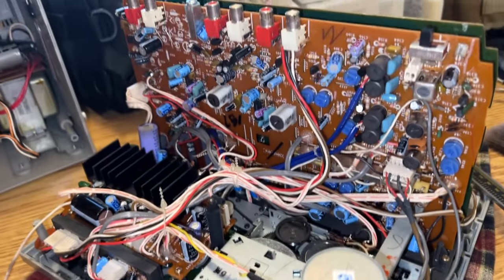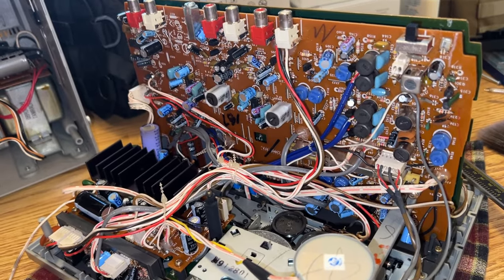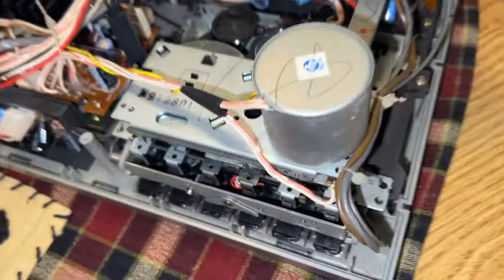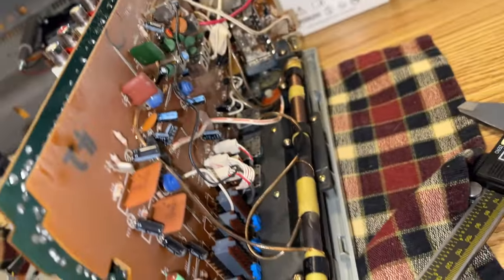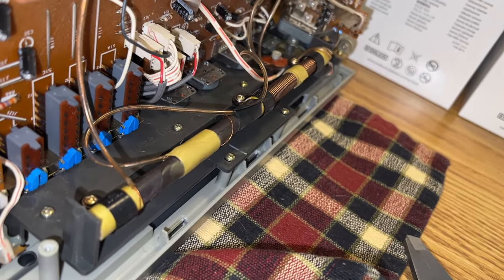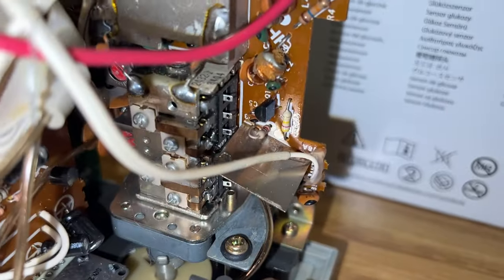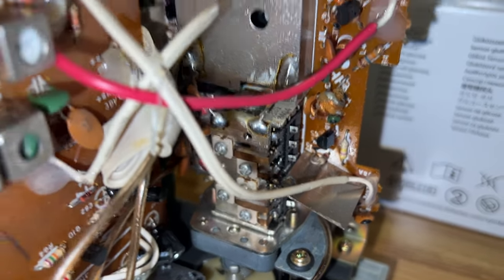This whole bottom board is mostly for the tape deck. There's the amplifier, the heat sink. And the top board's just as equally as large, but it's definitely a super radio because look at that AM antenna. That thing is huge. And there's your tuning capacitor. I mean, that thing is huge too.